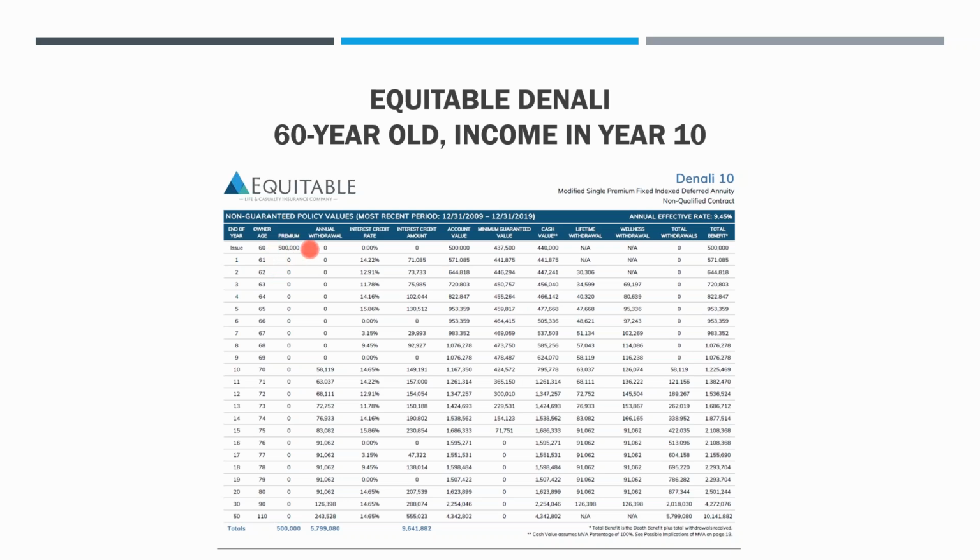He's got $500,000 going in. Check it out. After 10 years, his income numbers are starting to show, but let's take a look at this part here. His surrender is over. He's got $1.2 million in here. Do you see that? That's his account value. That's his cash value that he can walk away from. That just means his surrender period's over.